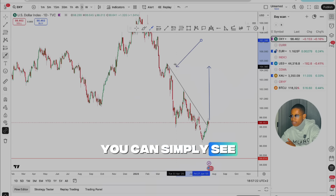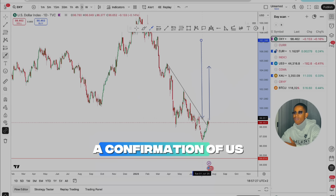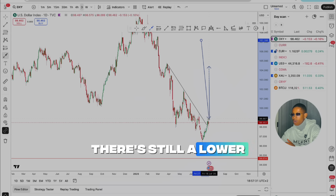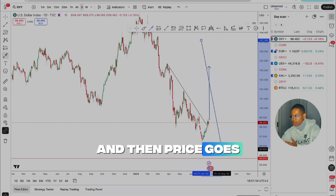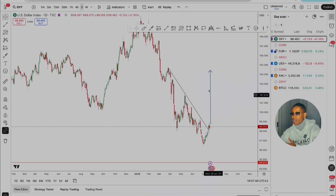Right now I can simply see that we already broke above this trend line, but it doesn't mean it's a confirmation of us going all the way to the upside. Why? There's still a lower high that can be presented, and the price goes all the way down, and then maybe from there we would see a third touch at the bottom here before price pushes upwards. We obviously have to be a bit more careful with how we see or execute on the markets, because looking at it right now I can see that this is a breakout, but it doesn't mean that it's a full confirmation.